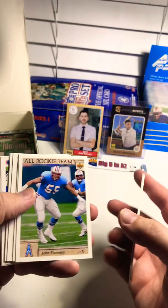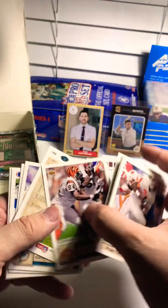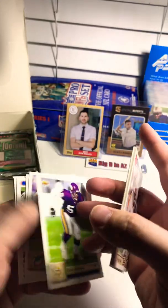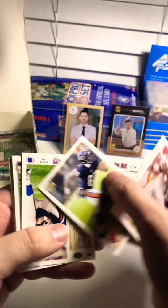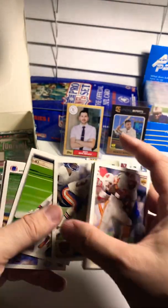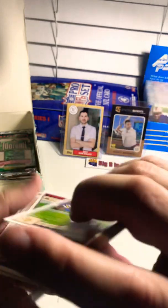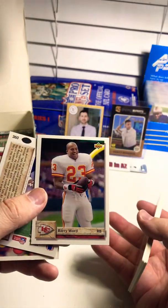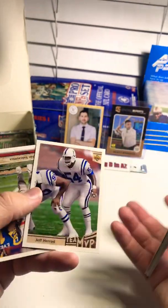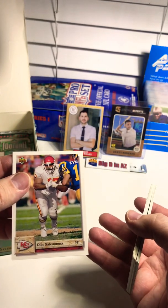Rob Moore, Team Checklist. All rookie team, John Flannery. Alfred Williams. Chris Dolman. David Griggs. Wendell Davis. Jay Hilgenberg. Eric Thomas. Chris Carter. Barry Word. Jeff Herod, Team MVP. Dan Salamoya.